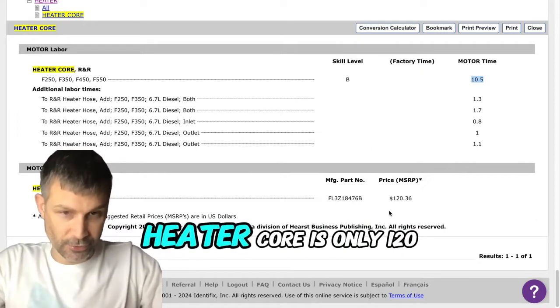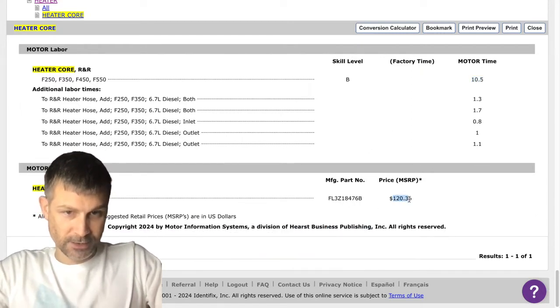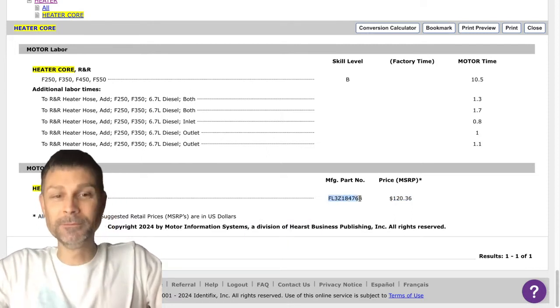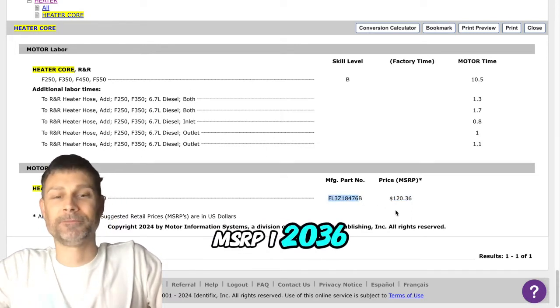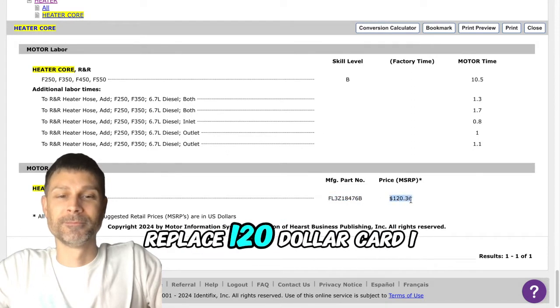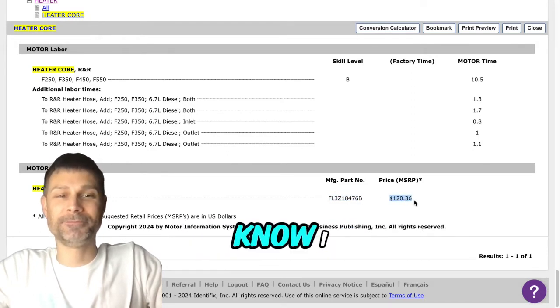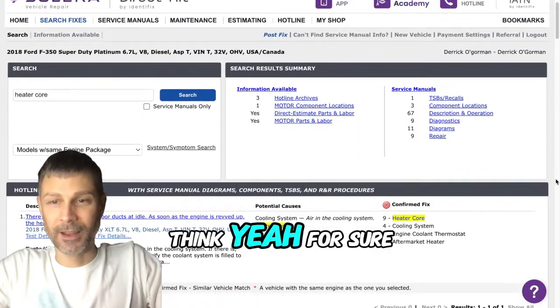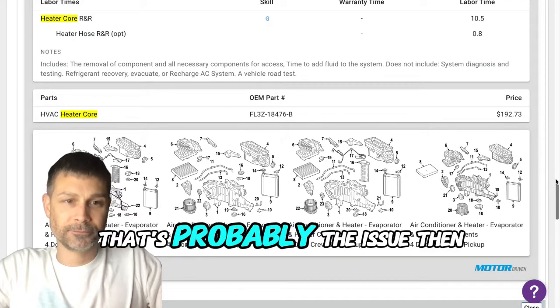The good news is the heater core is only $120. MSRP 120.36. So you're $1,500 in labor to replace a $120 part. I know. Sickening. Yeah, for sure. Well, that's probably the issue then.